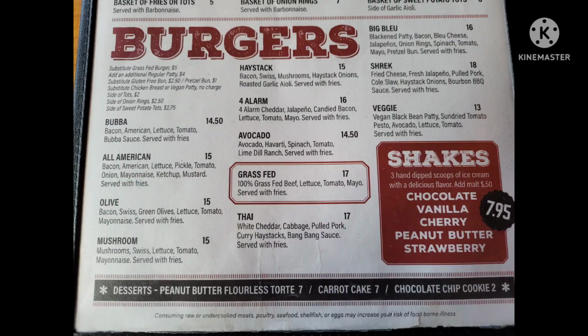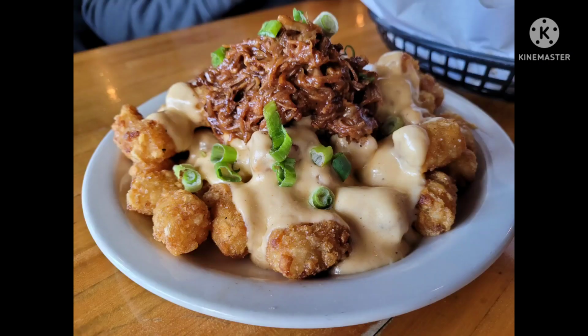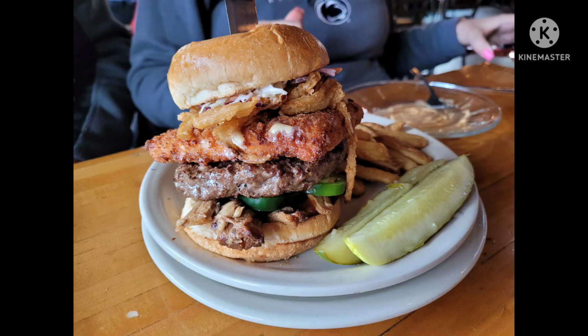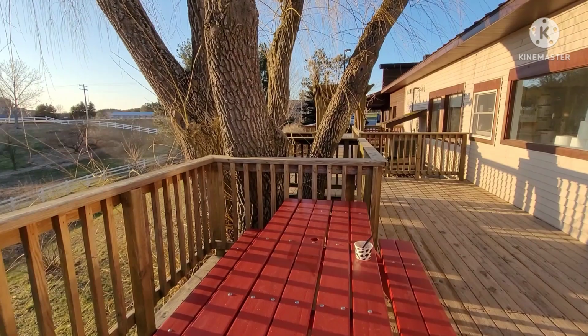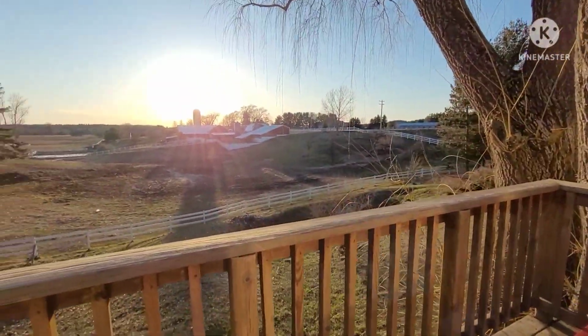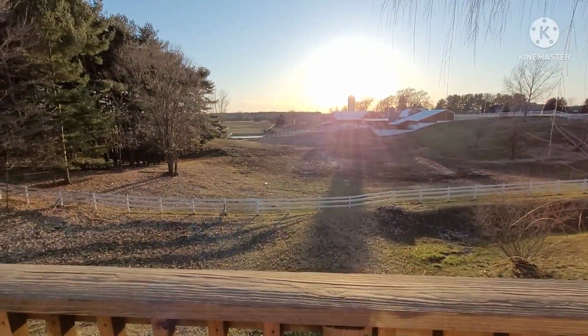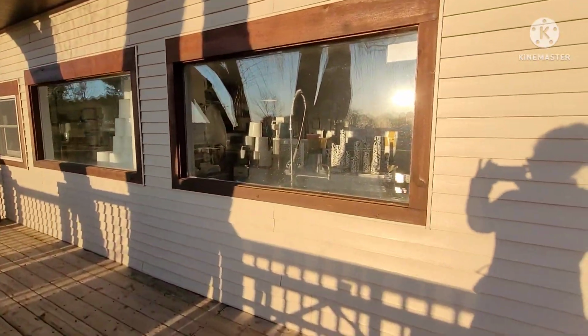Back in Traverse City, we ended up stopping at Bubba's, and oh my gosh, is this place good. While enjoying your ice cream on the deck, you can watch the cows, but then also watch them make the ice cream.